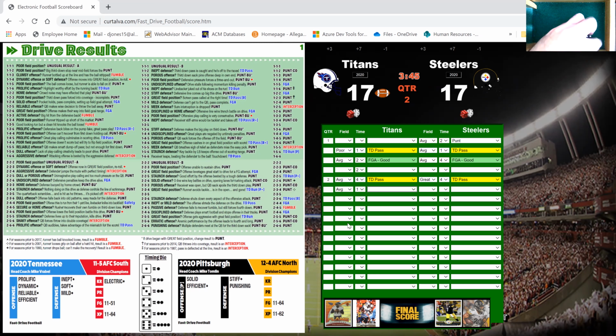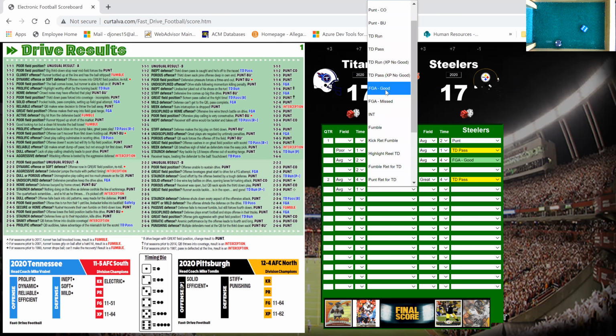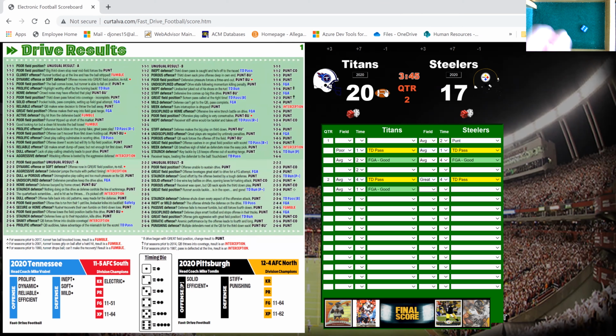And let's check the field goal out. 11 to 51 for our field goal. It's a 26. So the field goal is good, and Tennessee is up by 3 with the score 20 to 17. Kickoff puts the Steelers in average field position.